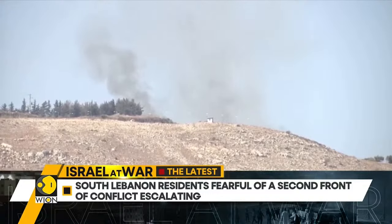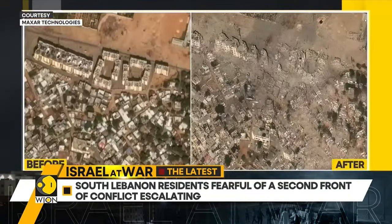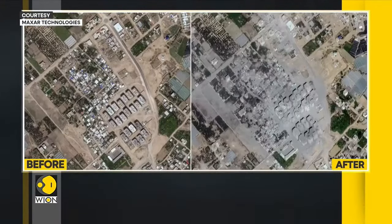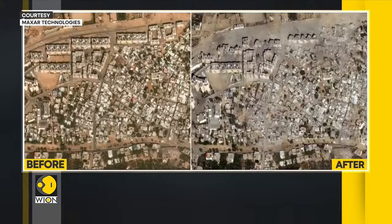As increased Israeli airstrikes continue to devastate parts of the Gaza Strip, these before and after satellite pictures released by Maxar Technologies reveal the extent of the damage caused by the deadly bombardments in northern Gaza.